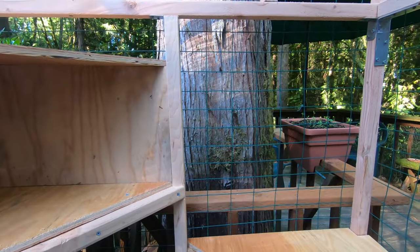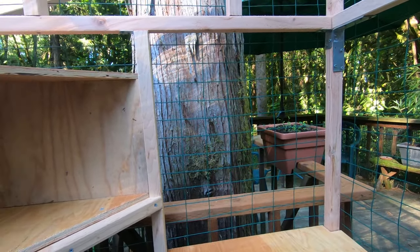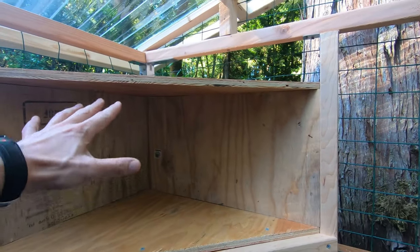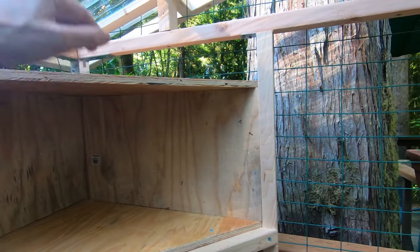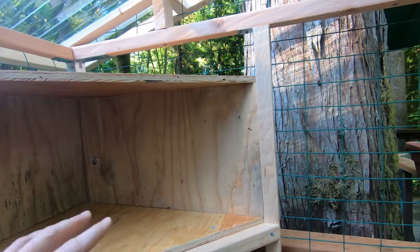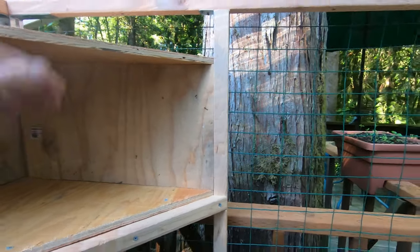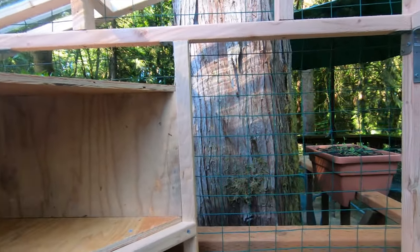All right, so we've got a slight design modification because cats really like to feel a little contained and secure. We're going to put back panels and a roof on these shelves so when they're up here, they can just feel a little more comfortable. Plus, it'll be nice. There'll be an extra shelf for them to get up on if they want to as well.